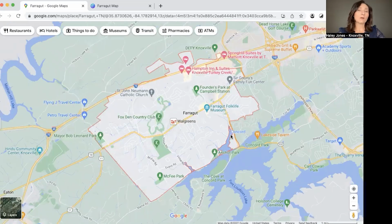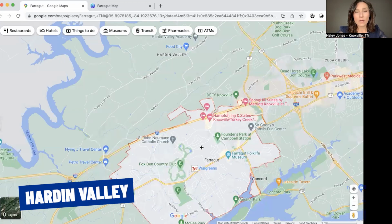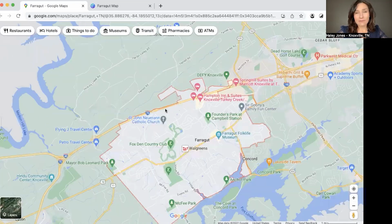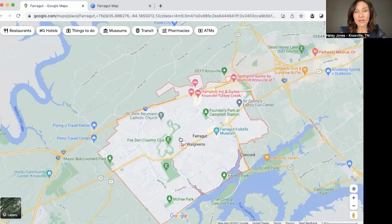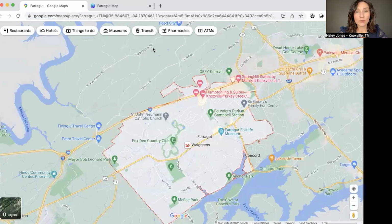I also want to point out that here, this is Hardin Valley. So when I say essentially everything south, technically you've got a couple things here that are technically Farragut, but in my mind, anything north of 40 is Hardin Valley. And I call it the sister to Farragut. There is no shopping here. There is nothing in Hardin Valley. So if you're in Hardin Valley, where are you coming to do everything? You're coming into Farragut.